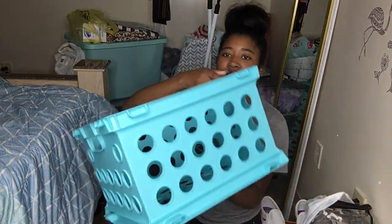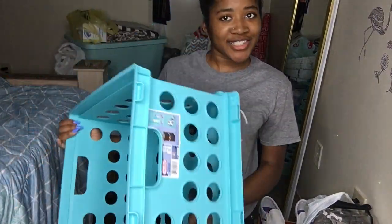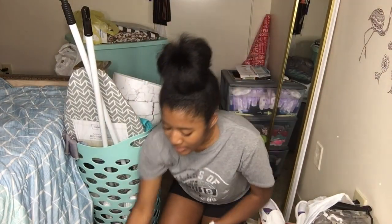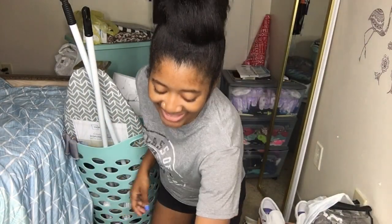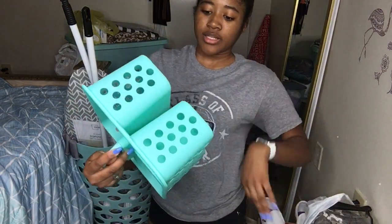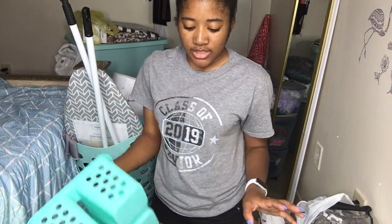This little storage crate from Walmart was like $3, not too bad. My favorite color, of course. Got that because I know I'm gonna need some storage. So I got this power strip. It was $5 from Target. My favorite color. I'm gonna be using that a lot. And then I got this little shower tote. It was $3 from Target. I'll put all my shower things in here for when I take showers and stuff.